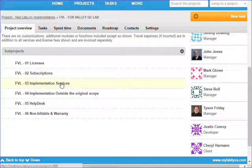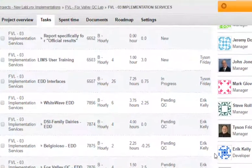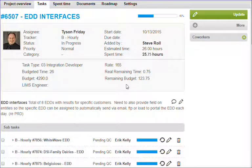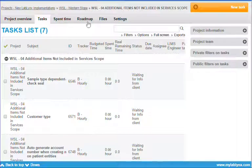When you go to the Implementation Services section, click the Task tab to view the work in your agreed scope. You'll see the list for at-a-glance status. You can also click on any of them to see more details. Any functions or features you decide you want to add are entered in an out-of-scope subproject by your implementation engineer.